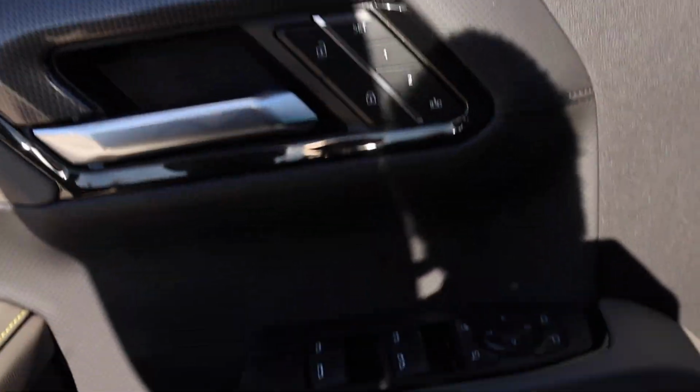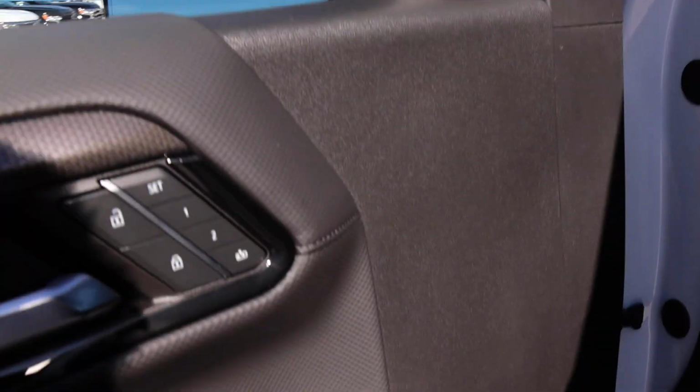Seat memories right here. You can power fold the mirrors on both sides. I would like to see a convex personally, but hey, we're not complaining. 9-speaker Bose sound system. Great storage in the door. Hopefully you guys can see it there. And stepping in, they give you a grab handle. This one does not have the running boards, but they are available as you would expect. I would definitely get the high clearance steps as well.